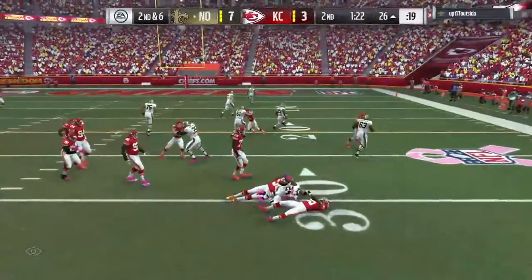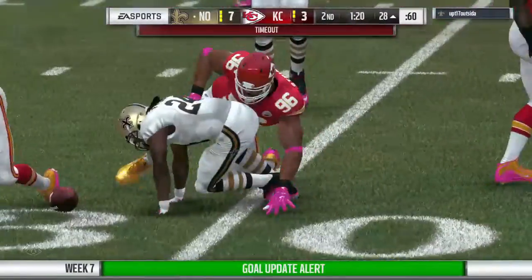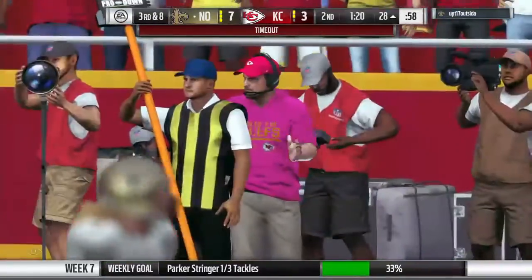Freeman again. And he is going to lose yardage here. Now here's a defensive timeout called by the Chiefs.